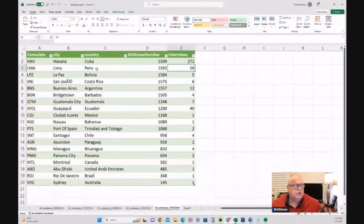Peru doing good. A lot of selectees in Peru. They're doing good. They're right up to the right number, so they're doing fine. And the rest is pretty much what I would expect. There's nothing scary or bad in South America either.